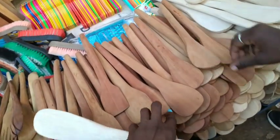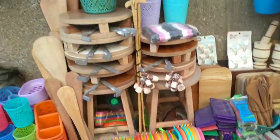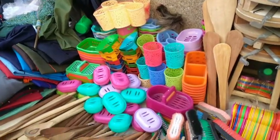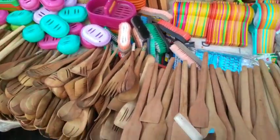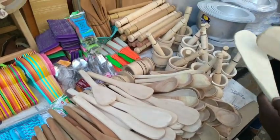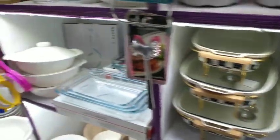We also got muikos right outside kwa hawkers, and these muikos went for 50 bob, so that's why we didn't want to get everything in one shop. So we were differentiating the prices, and we were moving from one shop to another to confirm which one was more pocket friendly before we buy.